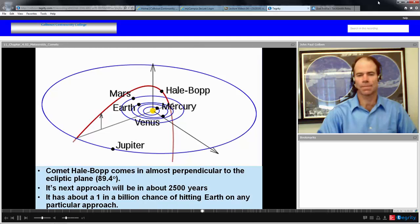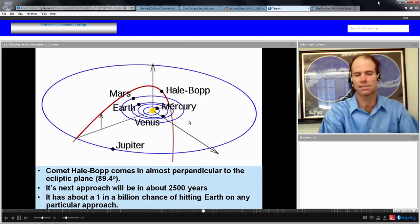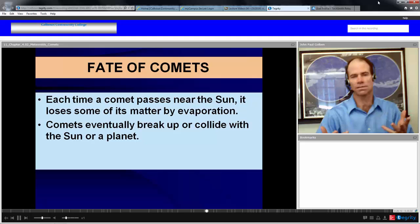Of course, it's not very likely that someone would win the lottery either, but not very likely that any of these comets would ever hit Earth. It loses some of its matter by evaporation. So eventually it just may lose all of its matter by evaporation. It could eventually break up, or it could collide with the sun if it passes too close, or with a planet.